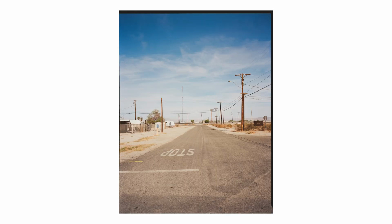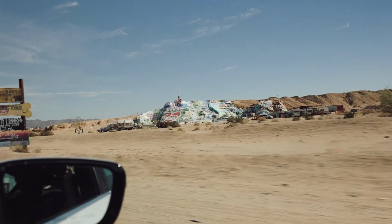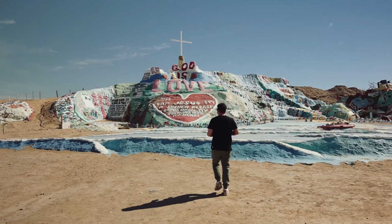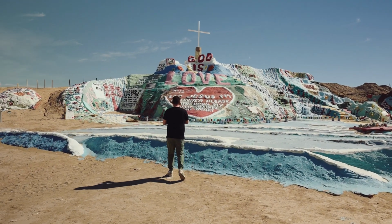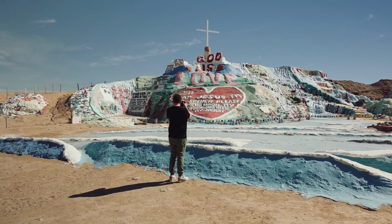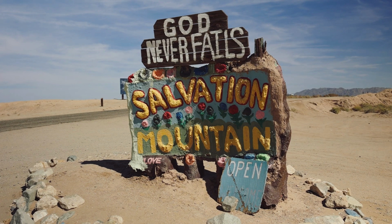We then headed south to Salvation Mountain and Slab City. This is one of the stops along the way. I think this is the closest city to what's going on out here, just about 20 miles away. And this is Salvation Mountain. A man named Leonard Knight created Salvation Mountain and worked on it pretty much every single day and night for 30 years. He slept at the base for a long time in a pickup truck, and eventually I think they got some RVs and made life a little bit better out here in the desert.